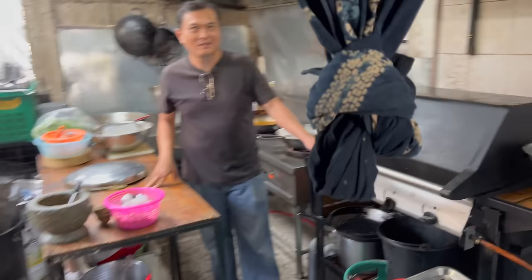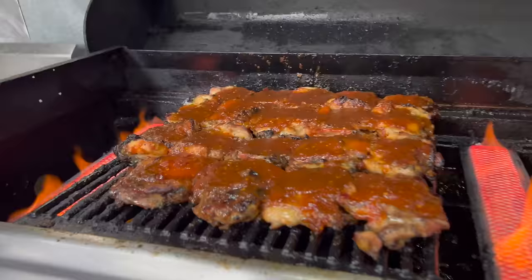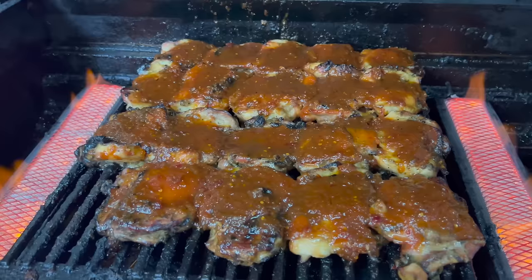Ah, look at that. The gai gole. Oh, look at this. All right, we might have to get some of this as well, guys.